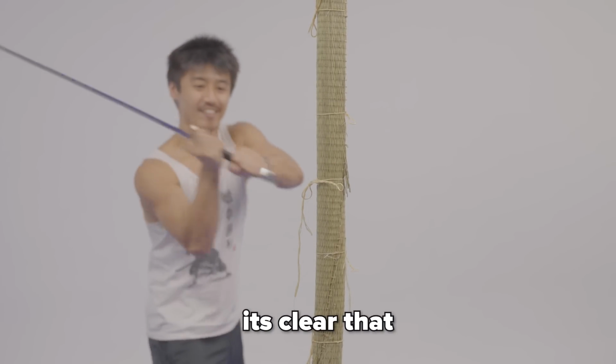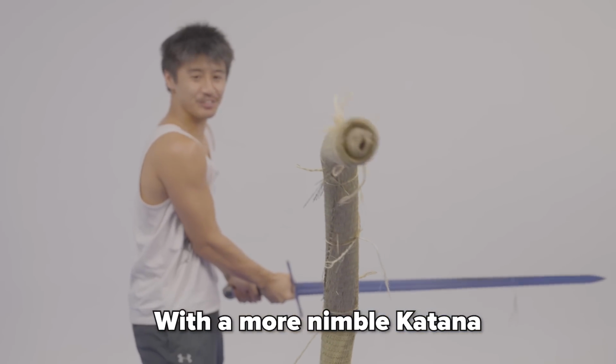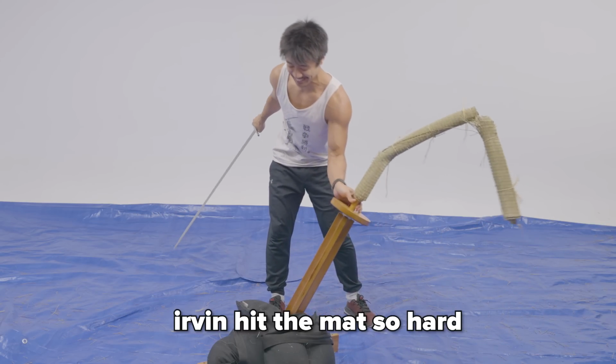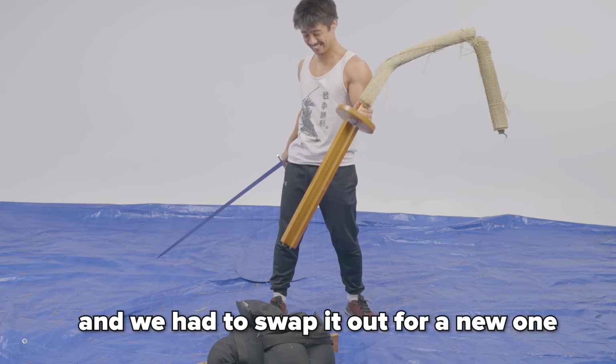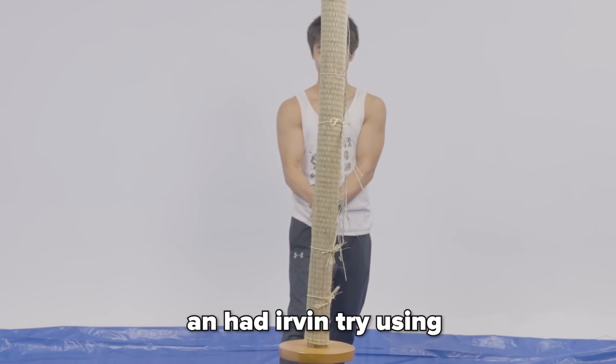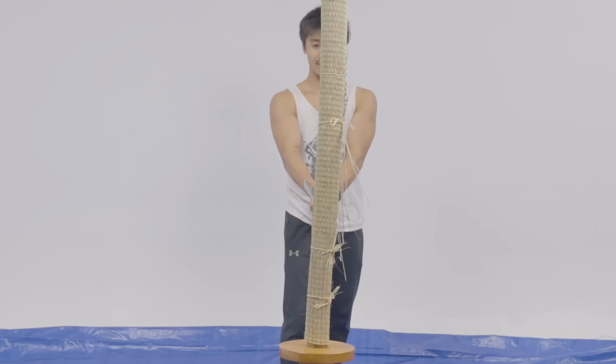As you can see, it's clear that Irvin is much more experienced with a more nimble katana rather than the intense weight of the greatsword. In fact, Irvin hit the mat so hard that he broke our cutting stand and we had to swap it out for a new one. We brought in the backup stand and had Irvin try using the greatsword again.